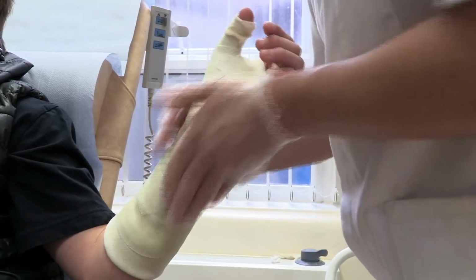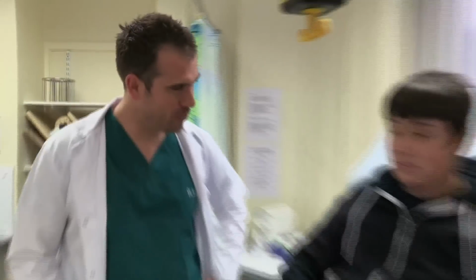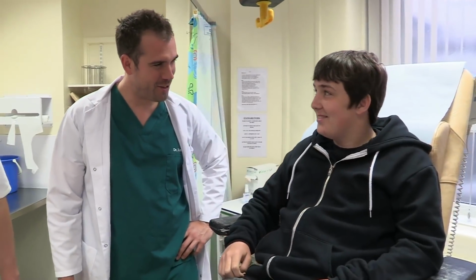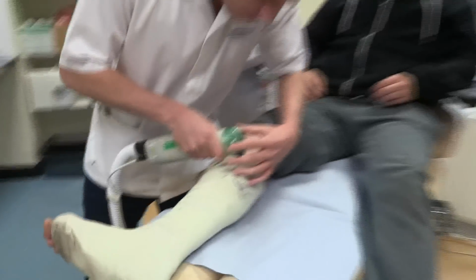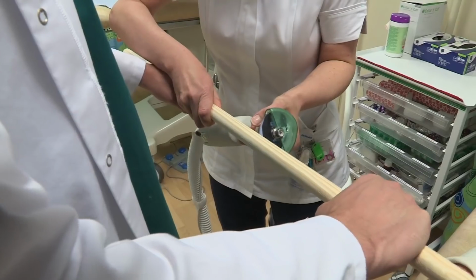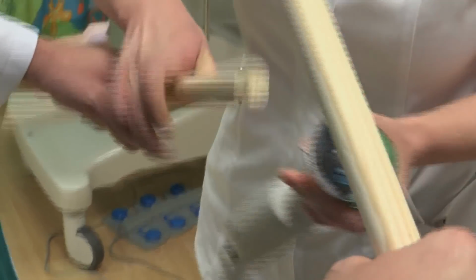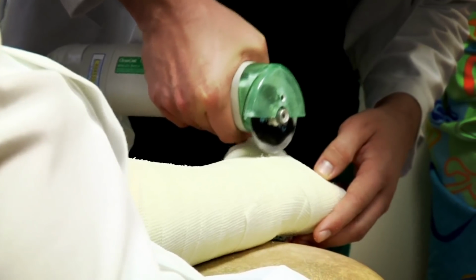Now everyone who gets a cast on obviously has to have it taken off. Like Jordan here. Jordan, what did you do? Broke my ankle. How'd you do that? I was playing rugby. Love and kisses. Looks like it might all have been worth it. To get that cast off requires a saw, but not just any saw. Check this out. What this saw can do is distinguish between hard and soft things. Whoa! So it can cut through things like wood or plaster casts, but it won't damage anything soft like your skin. Let me show you on your hand.